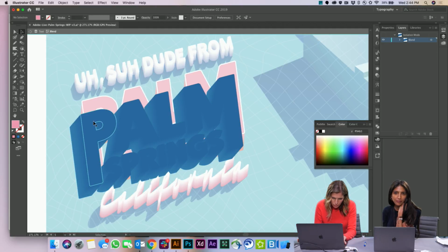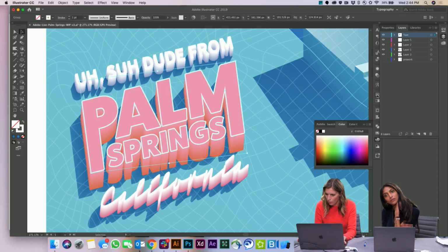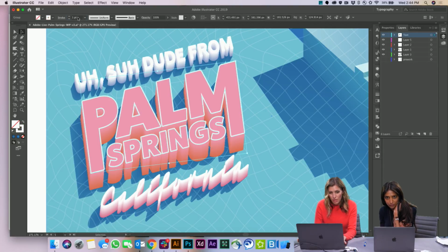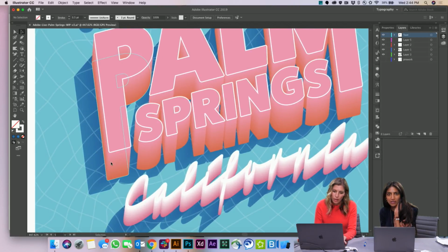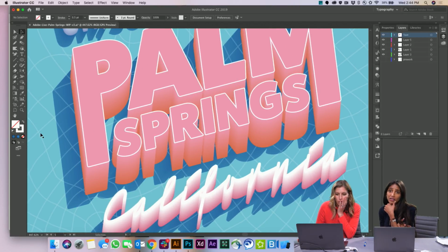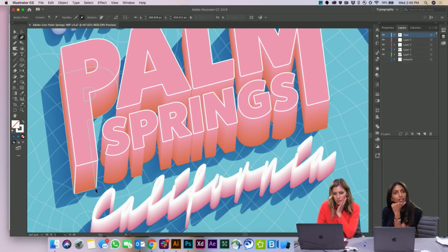Did we move? No. So it kind of needs this outer helper. But maybe it doesn't need to be that thick. Maybe we just... That looks pretty cool. I mean, I like the thinner outline. I'm just going to do this for the sake of testing quickly, not for what I would actually do to make it happen.